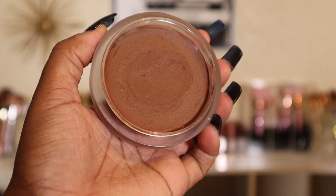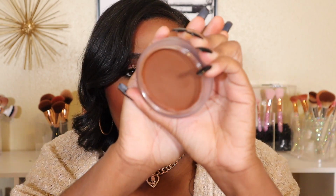Now, this is one that I neglected. I got this when it first came out, and I neglected this bronzer so much, but I also feel like it was because I wasn't really into cream bronzer at all. It is pretty, it's there. The dent is definitely there. I feel like this formula is a lot drier, not gonna lie. The Anastasia one is a lot creamier and it melts easier, but this one is a lot drier. But I do like this a lot.